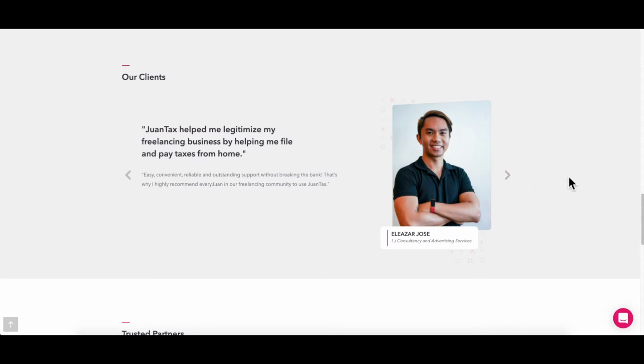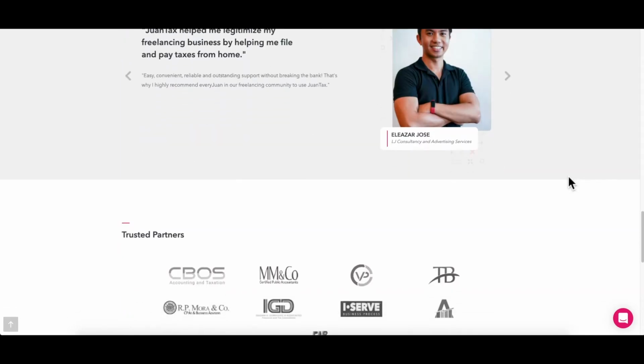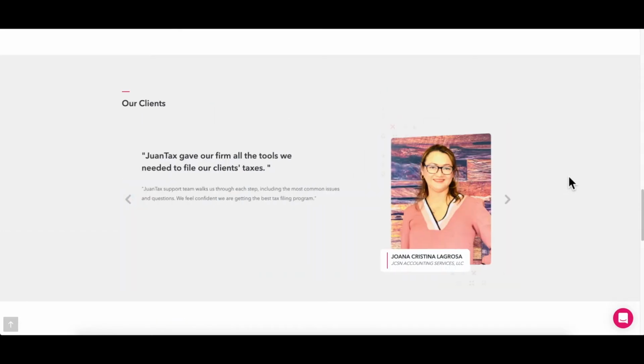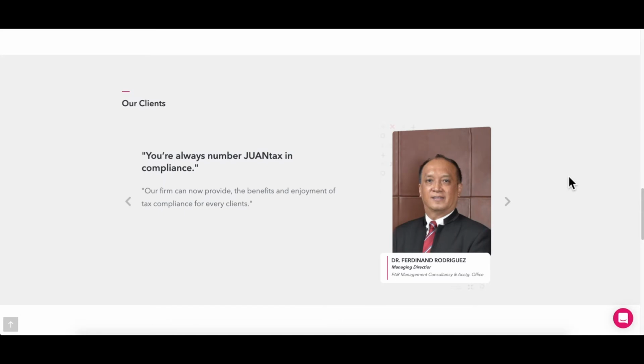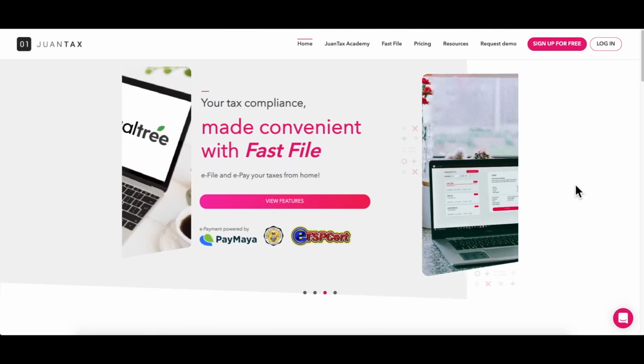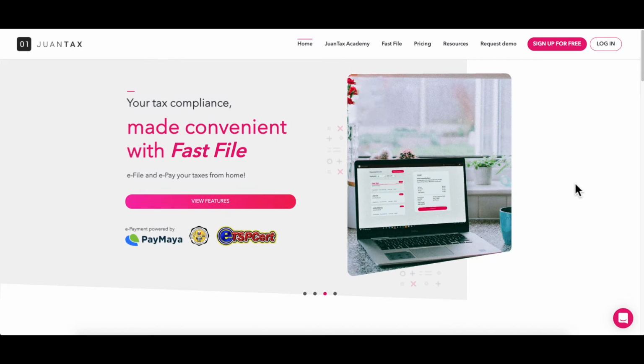Alright, so I've been using JuanTax since 2019, since I was registered in BIR, because I didn't want to keep on going to the BIR office. That's why I searched for an online service, and I was able to find JuanTax during my research. So this is the main website. You can sign up for free by clicking sign up for free here on the upper right corner.